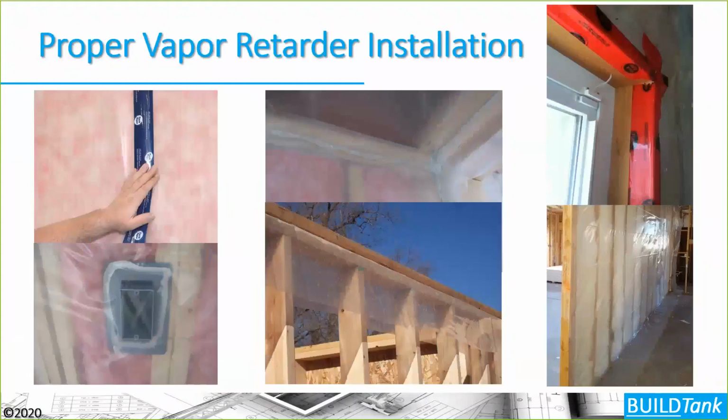Proper vapor retarder installation. If you're going to use a Class 1 vapor retarder, it needs to be installed properly so that air isn't going to bypass it, so that it's able to stop the moisture transport by diffusion, but unfortunately it also has to stop the vapor transport by air leakage as well. So it becomes part of your air barrier assembly. Thinking of the whole wall assembly as that air barrier.